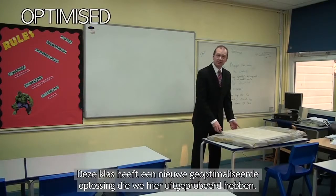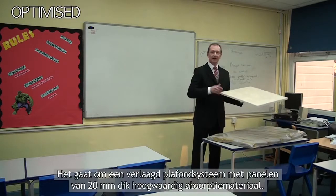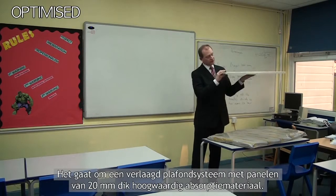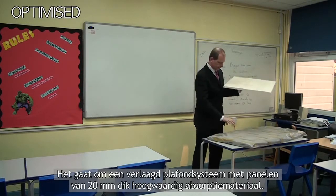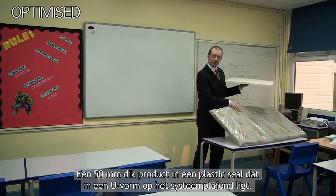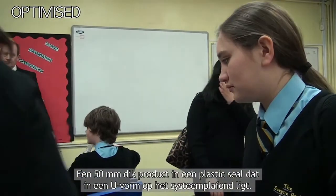This classroom has a new optimised solution that we've been trying out. It's the suspended ceiling, which has tiles of a 20mm high absorbency material, a 50mm bagged product, which is in a U shape around the ceiling.